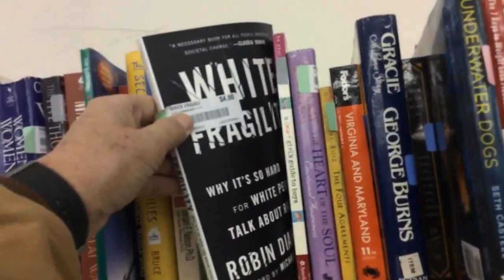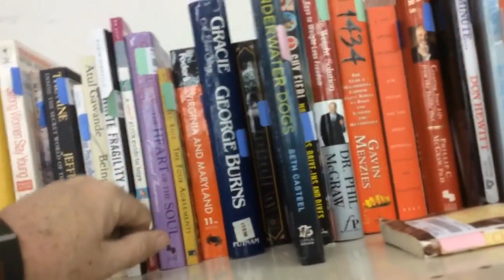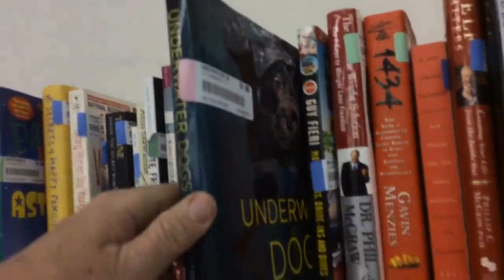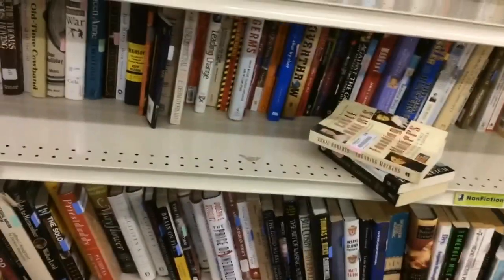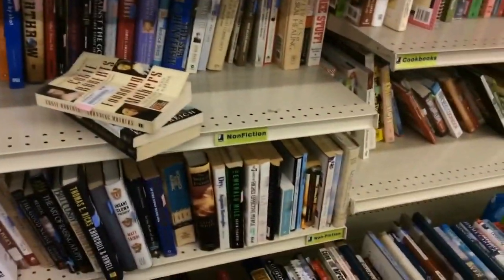And here, oh, here's a book I would never get. The PC Bible here, White for Agility. There's a book by George Verse, Underwater Dogs. He takes pictures of dogs that have jumped in a pool. That's quite an amusing book, and only $1. You can be amused for $1, or even less if it's that color tag on that certain day. Still kind of looking to see what I can find.